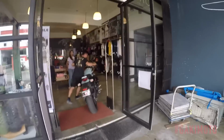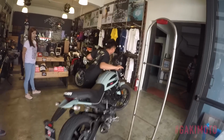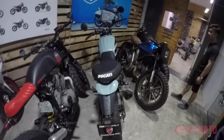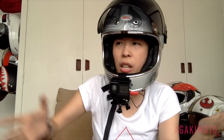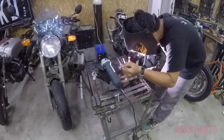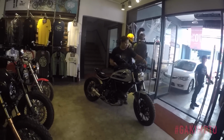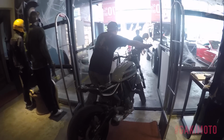STKD Surf Moto Customs. Now they're taking my motorcycle in to their bat cave. Okay, that's what she looks like right now. Okay, bye. I'll see you. They chopped the frame. They welded some parts for my custom side panels. They installed a couple of things. They took it across the street. So we're here over at Stoked, and there's my motorcycle. It's going across the street.